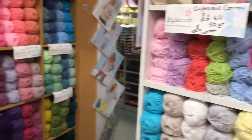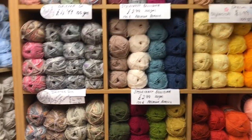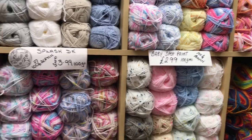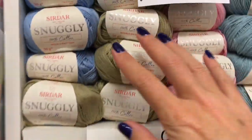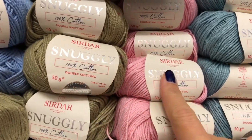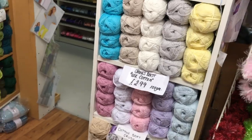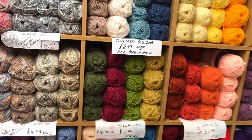But yeah, I've had a really good look around, and to be honest, I hadn't done that in a while, and there were some things that I hadn't seen before, like this one. I really like this one. So yeah, it's always interesting to have a little look around, befriend your wool lady.